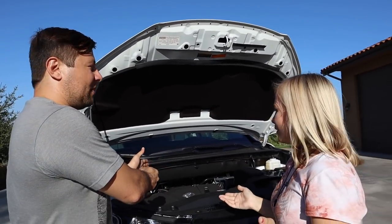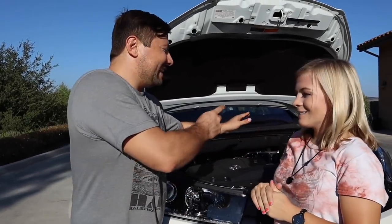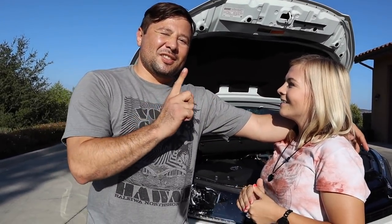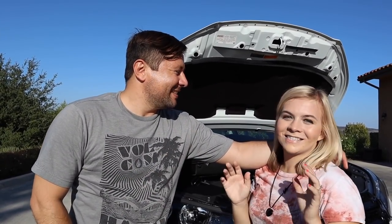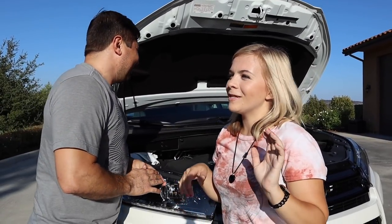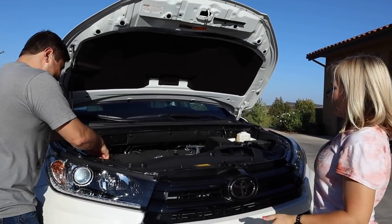What do you like about this car right now? It is a V6. What do you like about the engine? What's your favorite part about the engine? The engine is because she had a V4, which was really slow when she accelerated, and now she has a V6. It accelerates really fast, which is completely useless because who speeds anyways? But it accelerates really fast if you need it to.